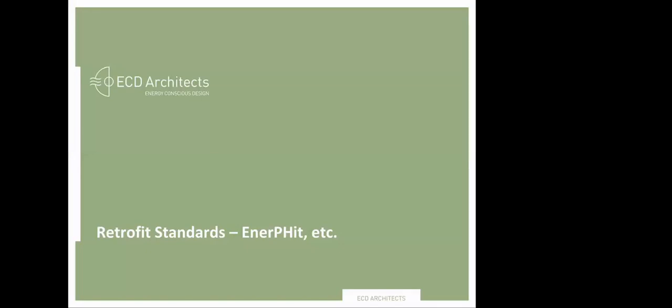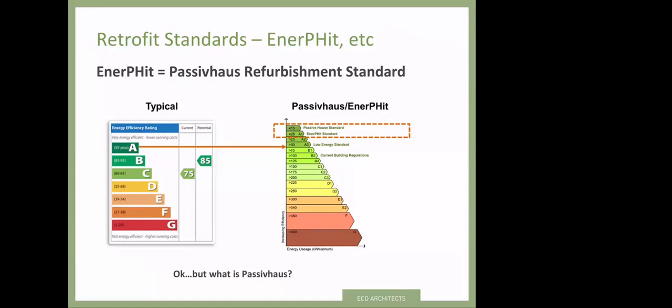So now moving on to standards, I'm going to be talking about EnerPhit. Obviously, EnerPhit is the passive house refurbishment standard, and it really is the very top of building performance in terms of space heating demand. On the right hand side there, it's above the current standards for new build homes in the UK, and the passive house standard itself is even higher.